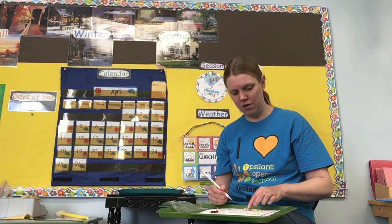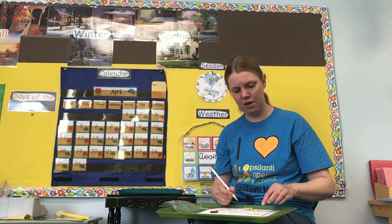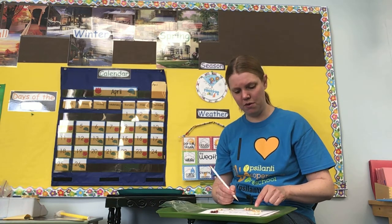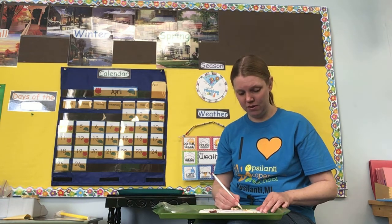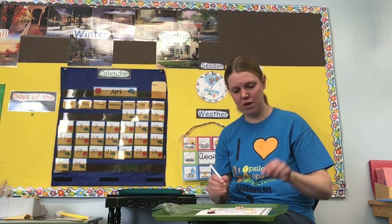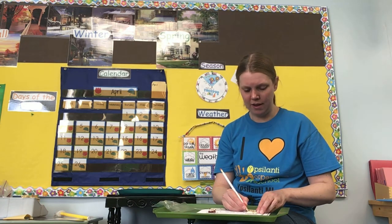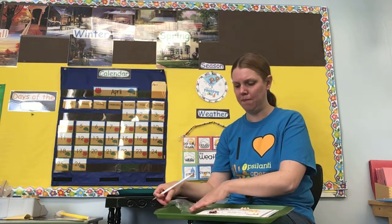Garbanzo beans. 1, 2, 3, 4, 5, 6 of those. All right, corn. 1, 2, 3, 4, 5, 6, 7, 8, 9, 10 of those. And lima beans. 1, 2, 3. Hopefully your bag has a few more different numbers in it. I think this must be the first one I made.